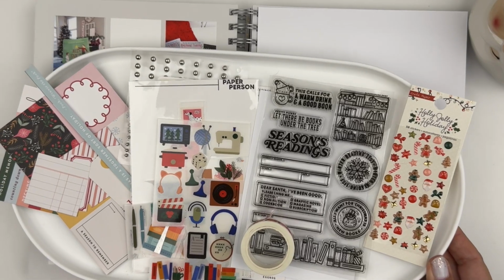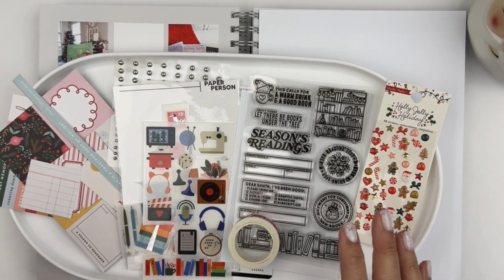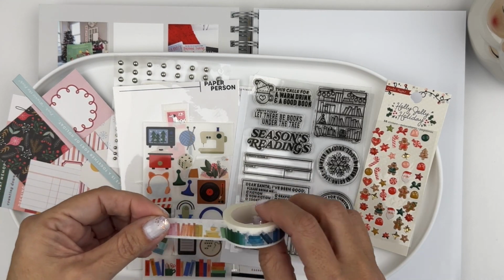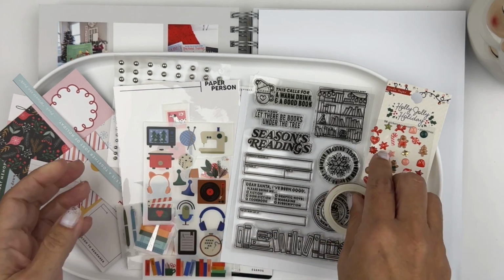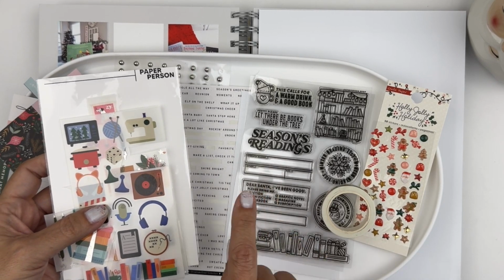And now I've gone through my things, and this is the mini kit that I have picked out to work on this spread with. So the first thing that I choose is my themed elements. So reading, books. I love this washi tape, so I definitely want to use that. We'll see how it goes. Actually, I shouldn't say I definitely want to. Only the stamp is where I'm going to start, and the stamp is a definite.